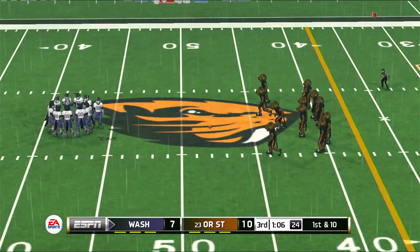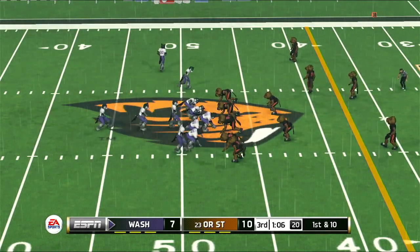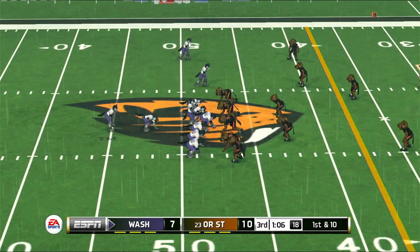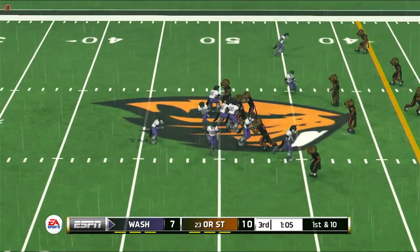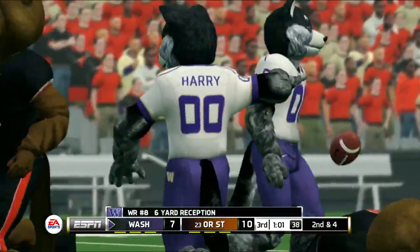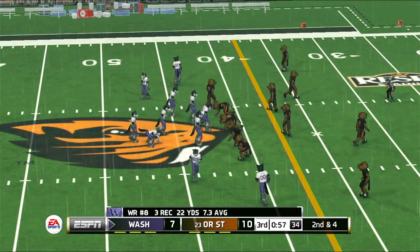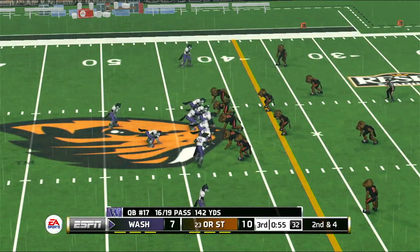This deficit can be easily overcome, sure. But they have to be thinking if they don't get something going on this series, the burden is going to be felt by their defense. And he's tackled right away. Going to go across the middle, caught. Number 32 on the tackle at the 42-yard line. That'll make it second and four.